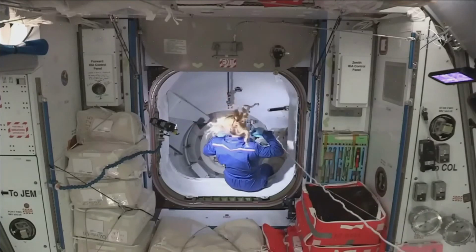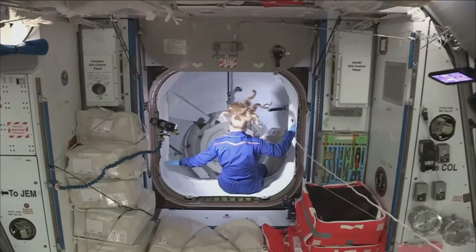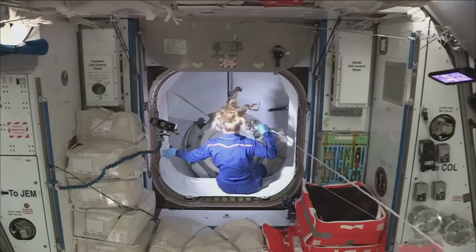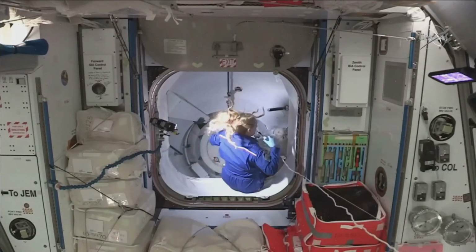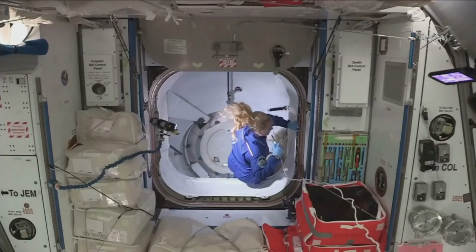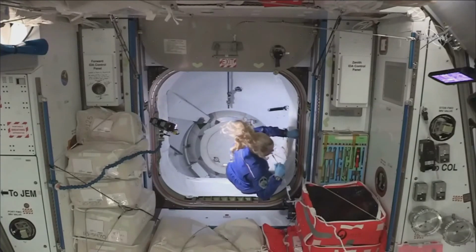Houston Station 2, confirm this is a pull straight out for the A-Pass hatch. You are correct, Kate, and it usually does take a bit of a pull. All right, I didn't want to put force into the system unless you guys were expecting it, but it definitely got some good self-sealing there from the vacuum. We are with you.